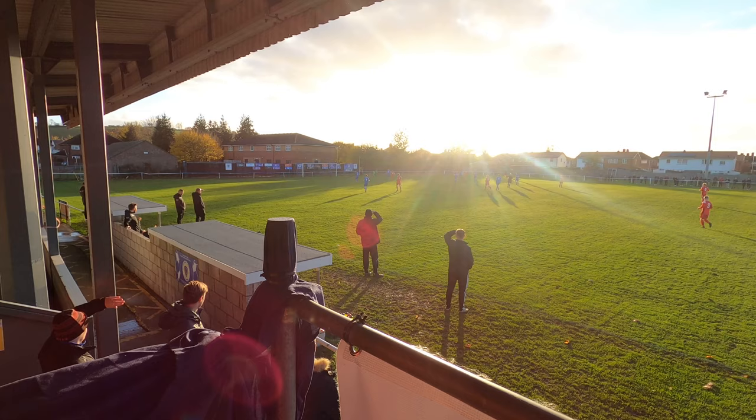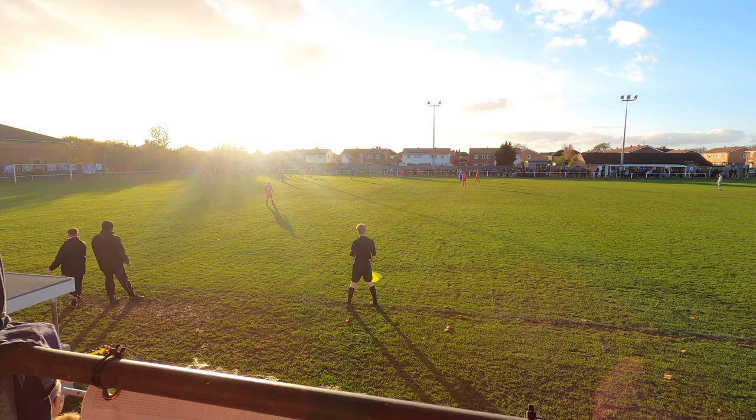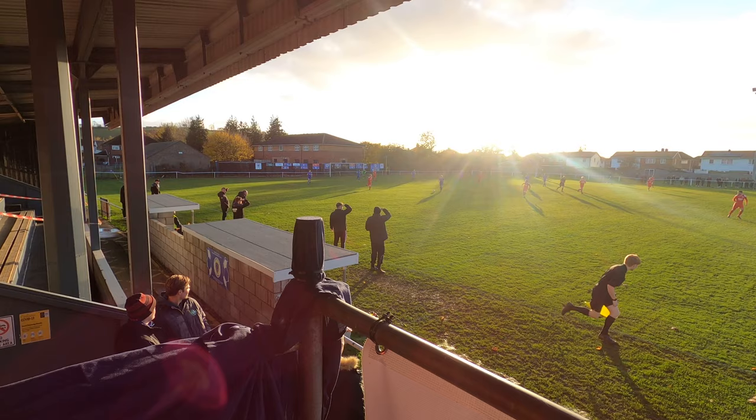Tried to find the number two. Phil's now booted it back out, but tried to find the number seven. No, I don't think he tried to find the number seven, but it was heading for the number seven, but it's actually gone out. Number eight for Bridgnorth now. Miles, go on! Get to the number nine, who's through. Phil just saves that, and Harry are now going to get that and start a counter-attack.